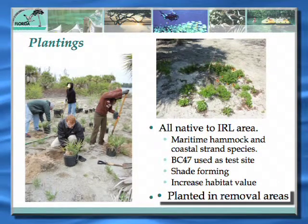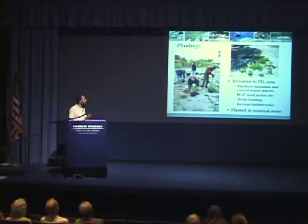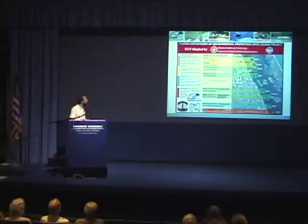And we always try to plant in the removed areas where we've removed Brazilian pepper or Australian pine. The thought being there that there might be some leaf litter built up in the soil that provides some nutrients for the plants. And we're also not taking away open spaces that people might want to use on the island as well, so there's no net loss of area on the island.